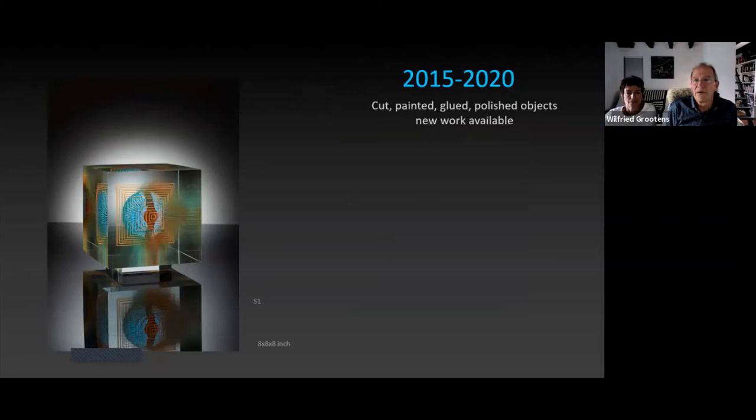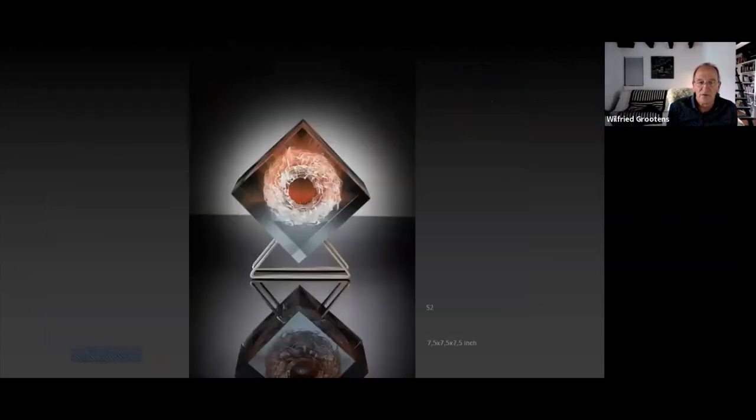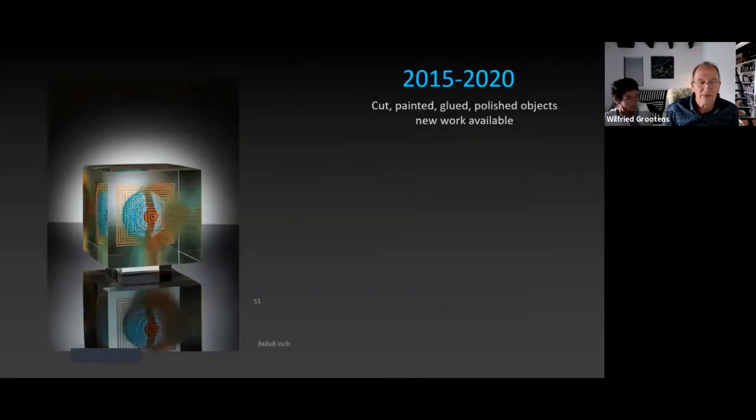And now we have the cut, painted, glued, polished work, the cubes, the new ones. And these are available. You see on the right side, you see the S2, S1. It was before. And those are the numbers. So these are pieces that you've recently made. I love the first one that we have on our invitation. Yes, this one, I like it also very much.